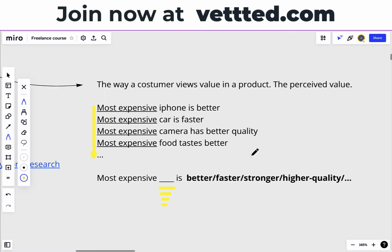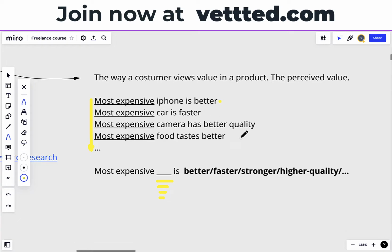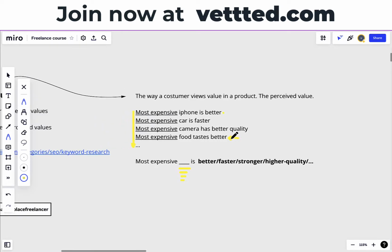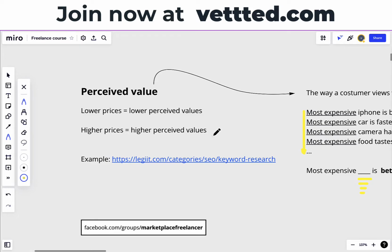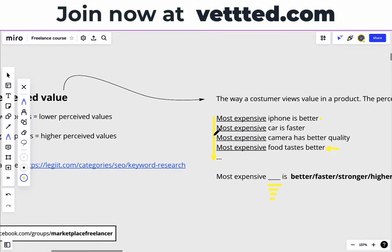A perfect example of this, again, is the iPhone. So the newer iPhone, the most expensive one, is the better one. I'm running through this right now, but the car that's most expensive is the faster one. The camera, so if you want to record videos for YouTube, the camera which is more expensive, so if you buy a RED camera, that's the highest quality one you can have. For example, the food that tastes better is the one that's most expensive at the most prestigious restaurant. So that's basically how it works. That's the perceived value of a product. And again, higher prices mean higher perceived values. That's the value of how a person views your product.